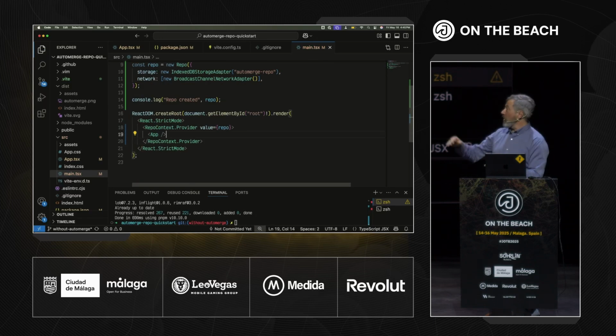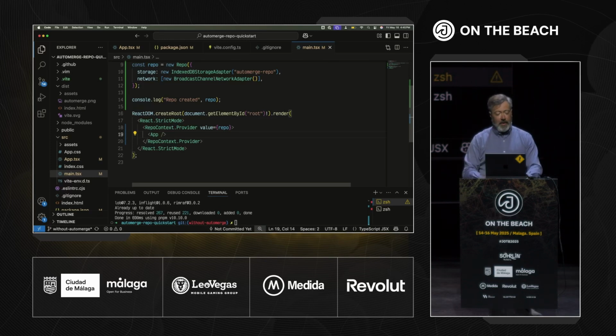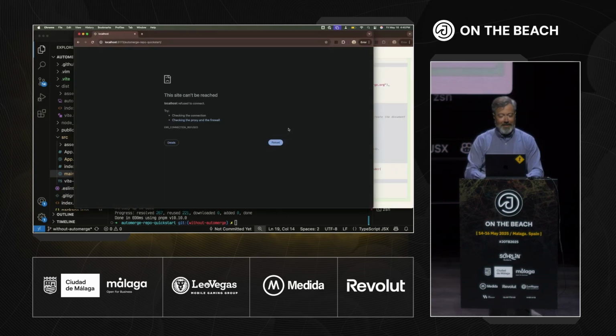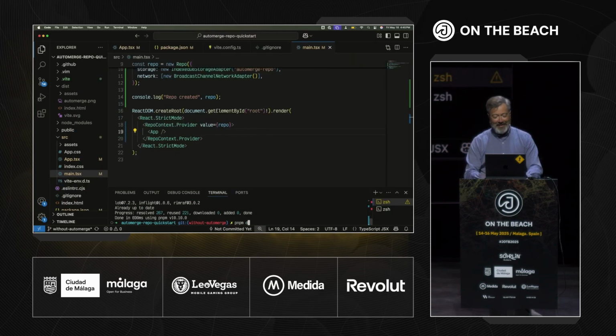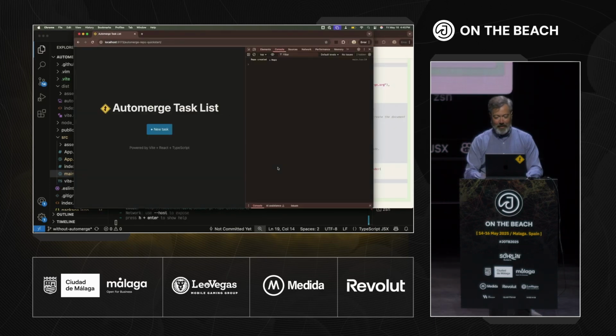OK. So, and then we're going to just set up a context. This will just make the repo available throughout the app. So let's see if it worked. OK, so I've got to start it. npm dev. All right. Do we have a repo? There it is. Cool.